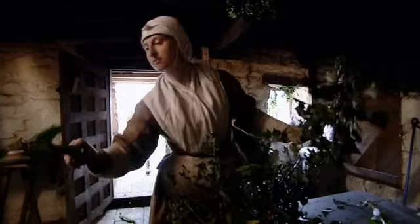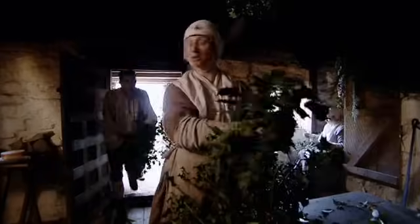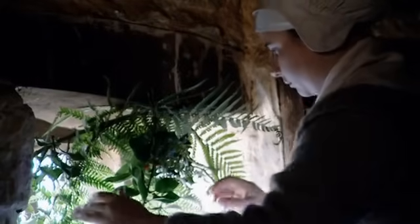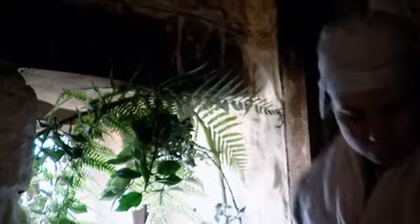Back in the age of Shakespeare, there was no such thing as a Christmas tree, mistletoe, or fairy lights. But decorating the house was still a big affair. Christmas Eve in a farmhouse about 400 years ago was one of the most exciting times of the year. It's the beginning of the biggest holiday of the year, 12 days of eating, drinking and making merry.